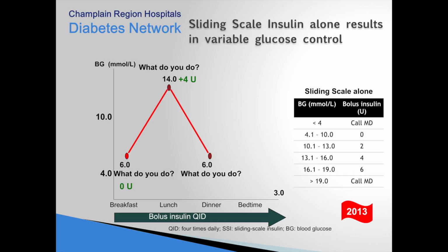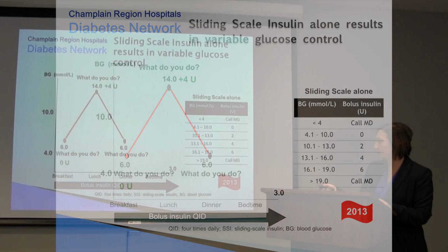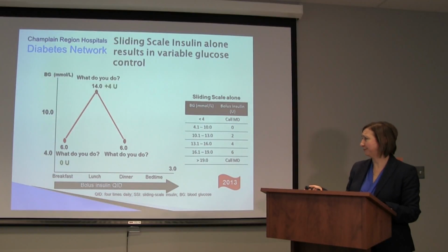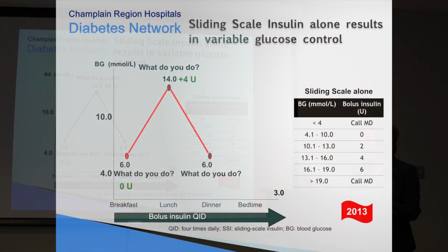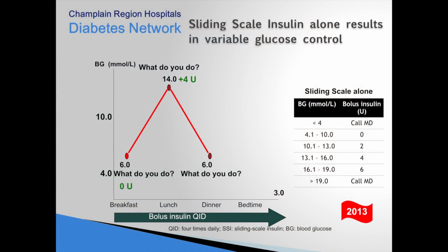By dinner time, the sugar is back to normal. So now we're happy. We say, oh, the sugar is normal. We don't need to give the patient anything. The patient eats, has a bolus of carbohydrates that we're not handling with insulin. Then what happens? You can guess. The sugar will go up. Now at bedtime, we're having to do something about the high blood sugar.